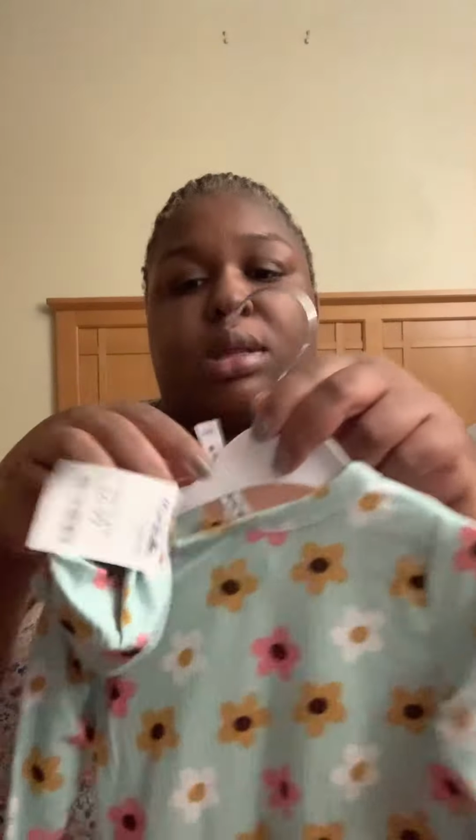Also, for the baby, excuse me, you guys, I am itchy all over. I don't know what's going on with my body. I've been breaking out with abscesses and been itchy since like the last trimester of my pregnancy.